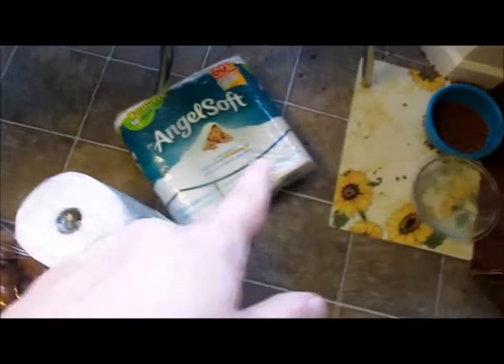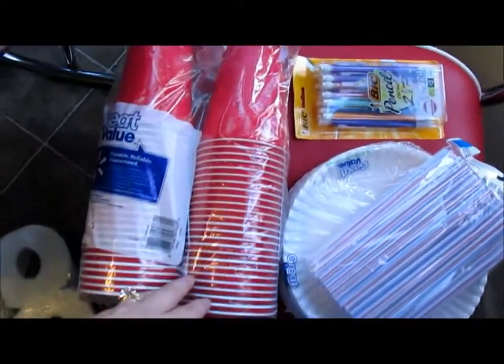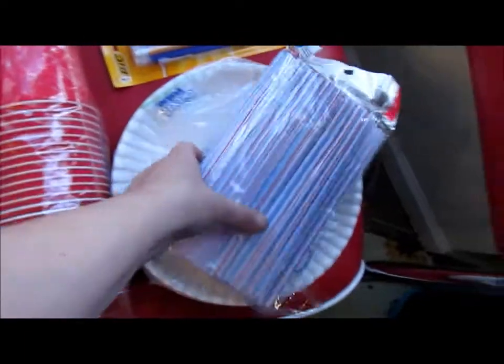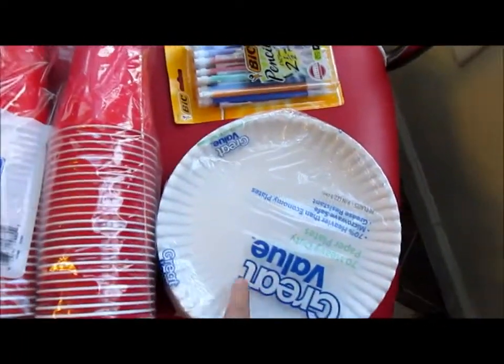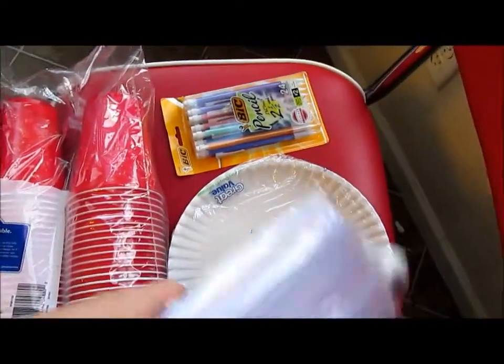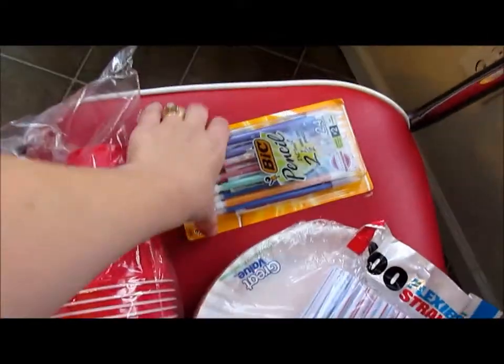I got a small toilet paper because I couldn't remember if we were out. This is just Angel Soft. I got it because it was like $5. I got some more of the Great Value red cups. We tend to go through these really fast. I got some of the Great Value paper plates because, you know, it doesn't matter with this stuff. These are mainly for the cats and for quick lunches. I got some straws. I like drinking out of straws.